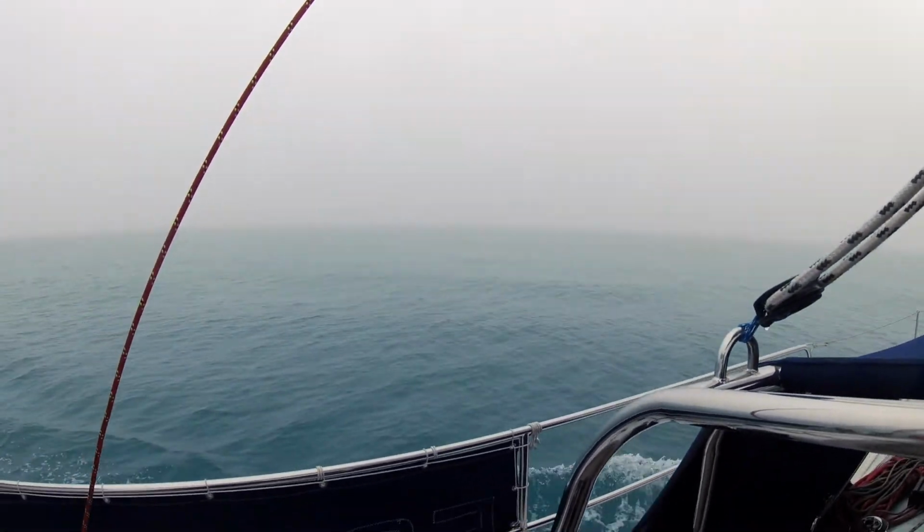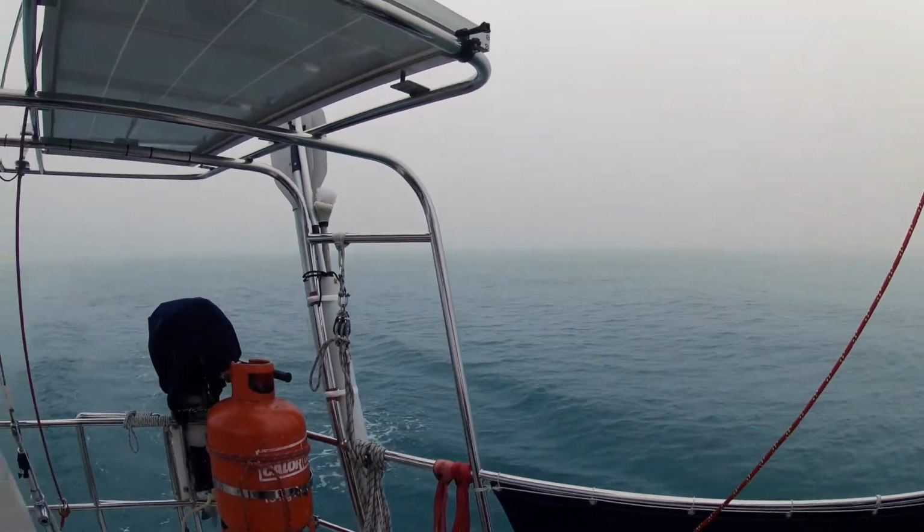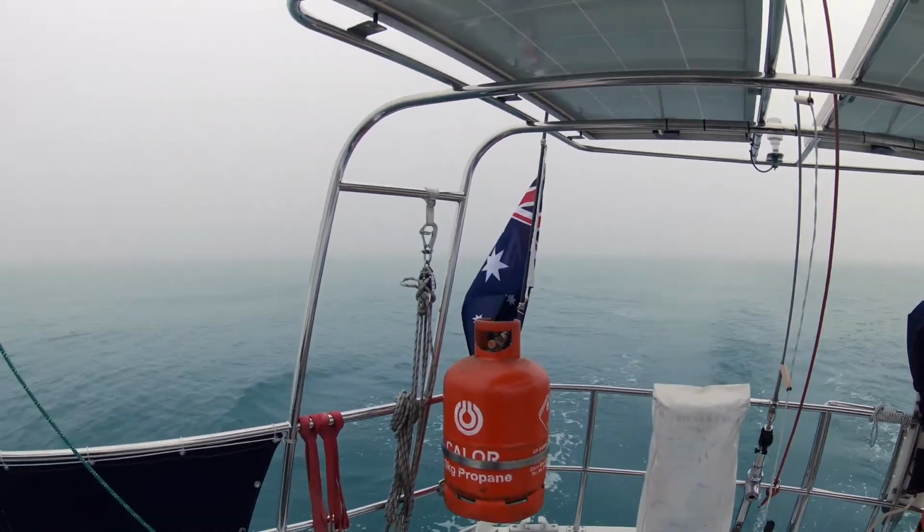The next morning, between Dungeness and Beachy Head, the wind had dropped right out and a warm front was passing over us, bringing a lot of murk, fog and drizzle.